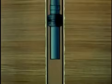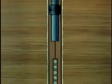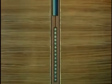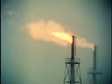The hole has been cased right down to the bottom and cemented in. A flow tube is now run into the oil zone. To get at the oil, we have to perforate both the casing and the cement. We do it by firing a string of specially designed charges. The oil begins to flow as the pressure in the well is reduced. The flare-off of gas that comes up with the oil signals a successful test.